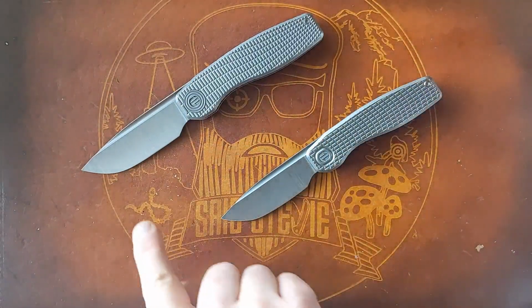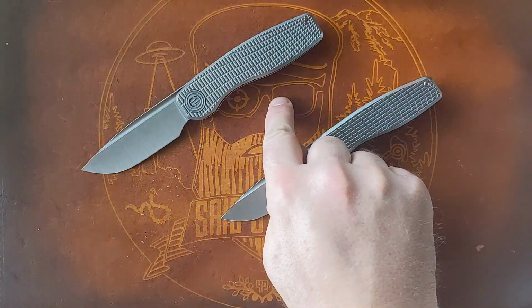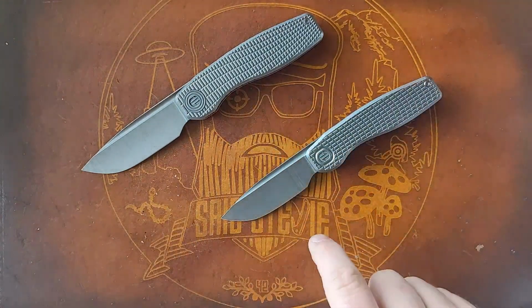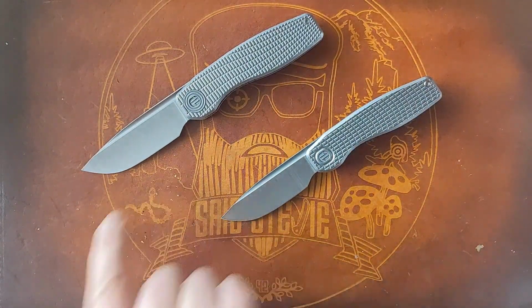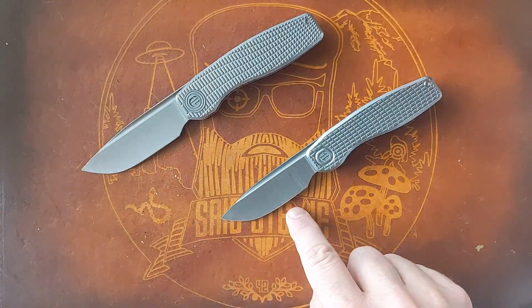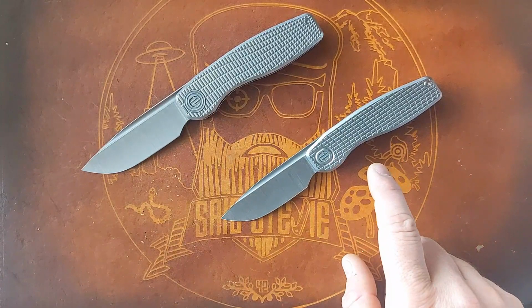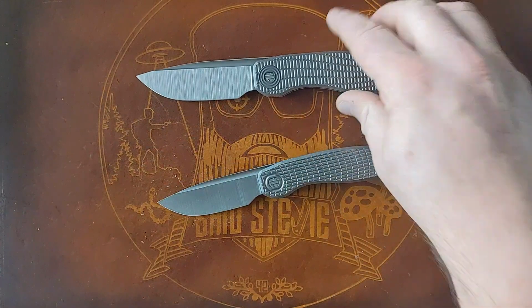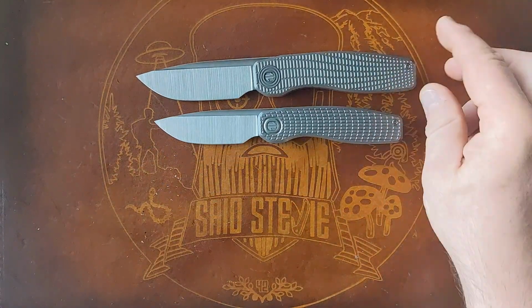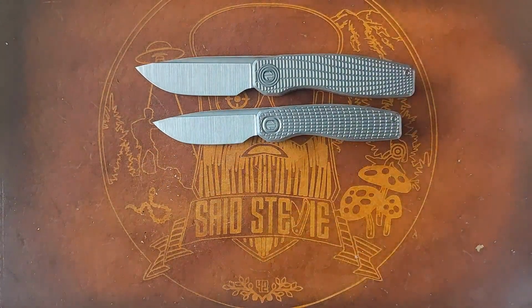But you have an overall length of 7.8 on the FSD, and you have an overall length of 5.2 on the Mini, blade length of 3.75 on the FSD, a blade length of 3.4 on the Mini, and then you have a 5-inch handle and a 4.4-inch handle. So, as you can see, for size comparisons, one is definitely a full size, and one is kind of a standard carry here.